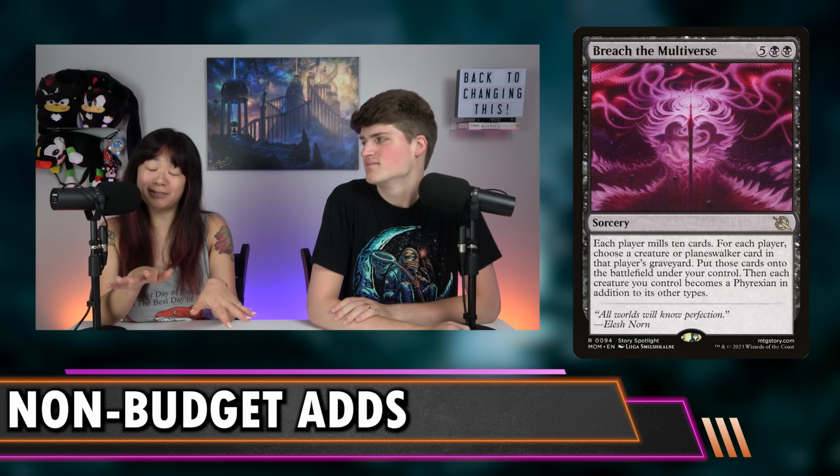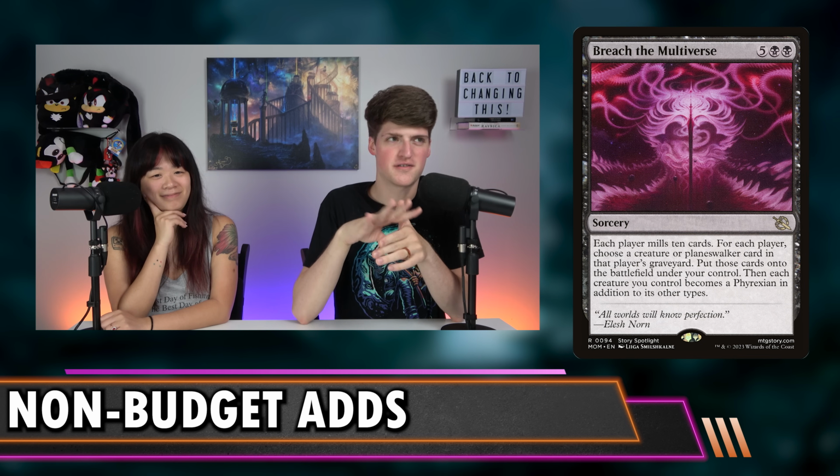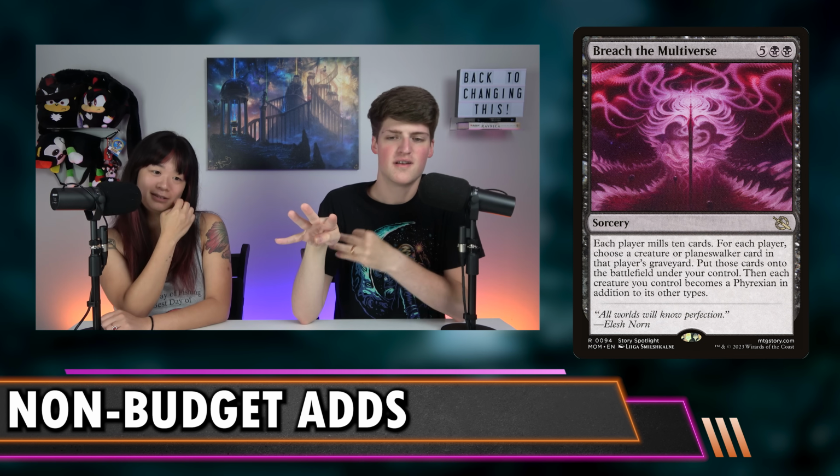Breach the Multiverse is going to get you some Goyfs in there too, because everyone's going to mill 10 and you're going to take something from everyone's best thing in their graveyard. So you're going to end up with the 4 best creatures in anyone's graveyards. Or there's a Planeswalker you could do too. Including your own. You might even snipe one of your own Planeswalkers. There's a couple in this deck.